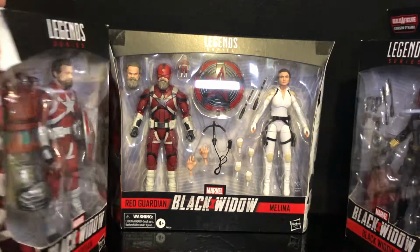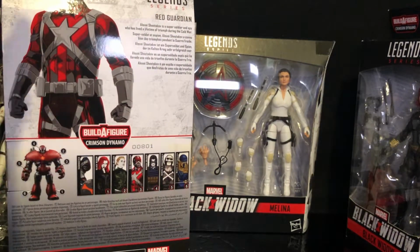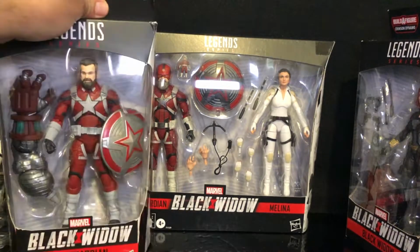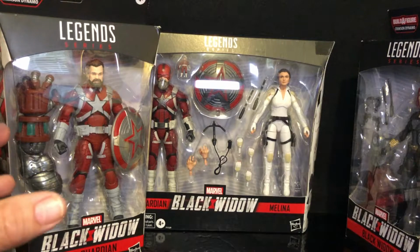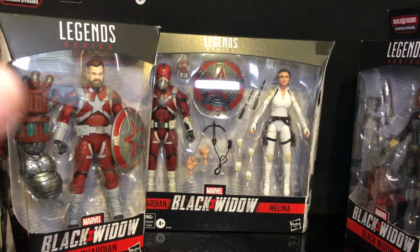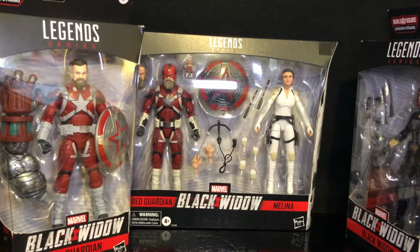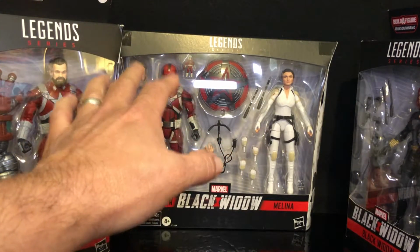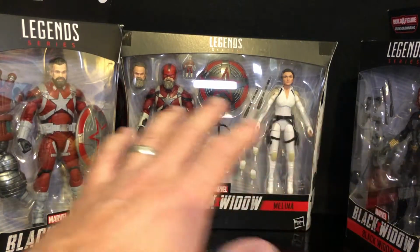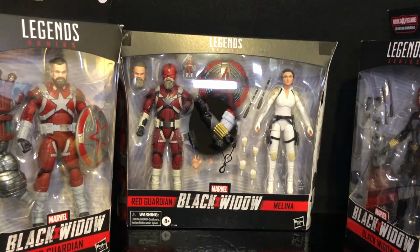The other interesting part is this is Alexei, and he is the second version of the Red Guardian from the comics. He was chosen in the 50s during the Cold War to be the agent, to wear the colors of the Russian flag, and to be that agent to take over. And in the comics, he was married to the Black Widow. So that's going to be a very interesting dynamic. The one thing I did notice about these 2 figures right off the bat is that the faces on the Red Guardian look very, very different. So we're going to open all these up and start going through these figures.